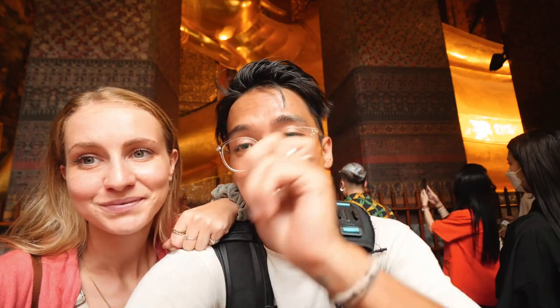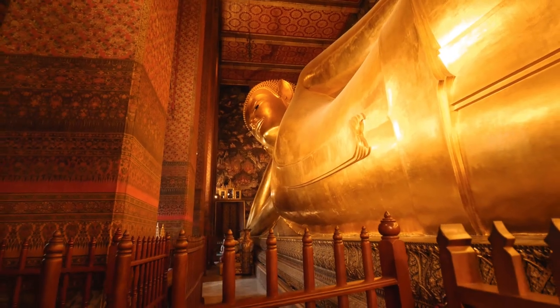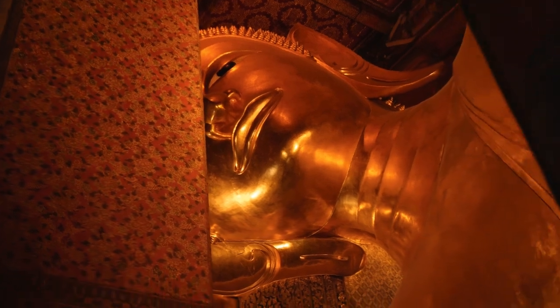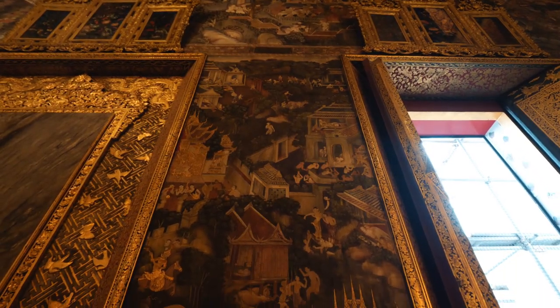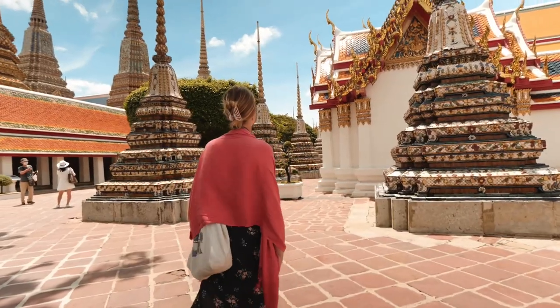Alright guys, we are a sweaty mess, but we found the missing piece to Wat Po, and it is the reclining Buddha that is permanently chilling. He's permanently reclining and he's having the best time of his life. What's amazing about this structure is it's actually 15 meters high and 46 meters long, so it's absolutely grand. Even the building that it's in, the walls and everything, all have really beautiful artwork on it. I'm not sure how well the audio is doing with all the construction going on outside right now.